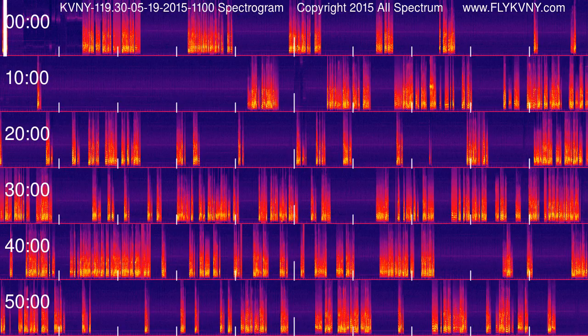Gulfstream 36 Alpha Zulu, taxi across runway 16 left. Runway 16 right, clear for takeoff.